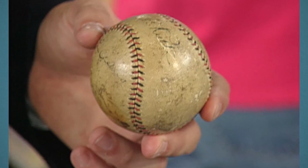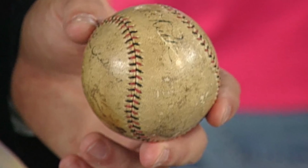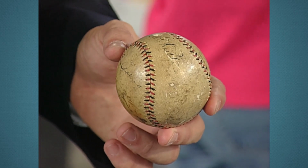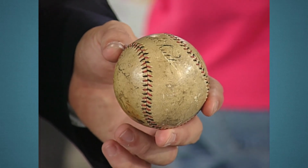A baseball rich in history and a testament to a great game, this 1927 signed baseball represents a golden era for the New York Yankees. Passed down to our guest by his grandfather, this extraordinary baseball was caught at the end of a game. Well, my grandfather caught that in Yankee Stadium, I think in 1927.